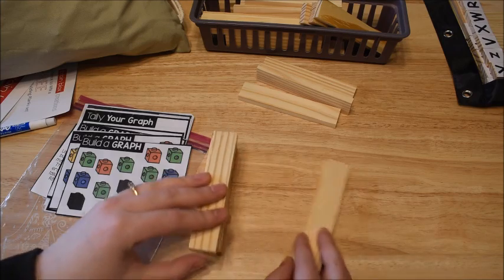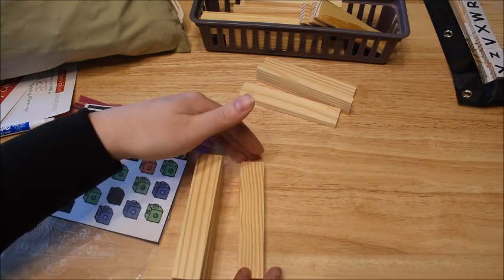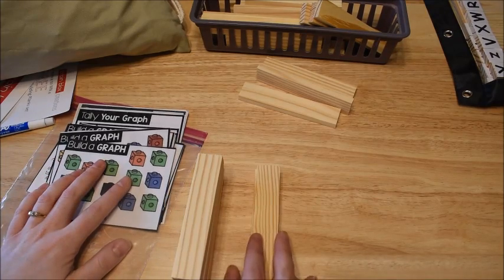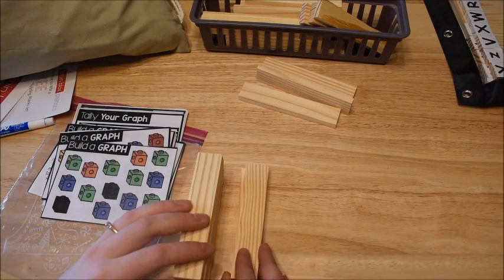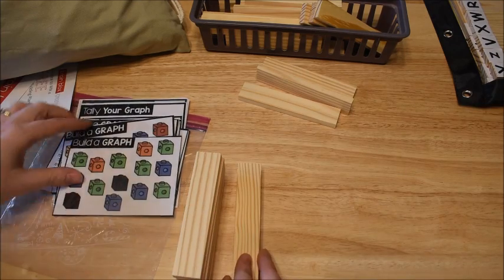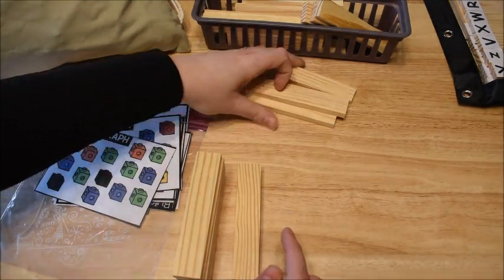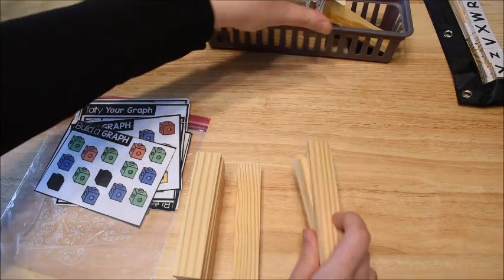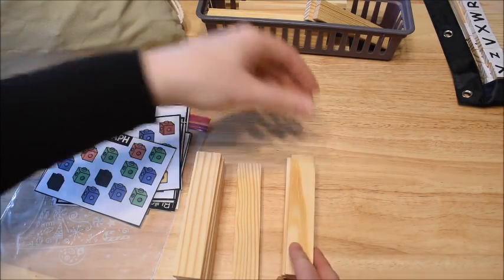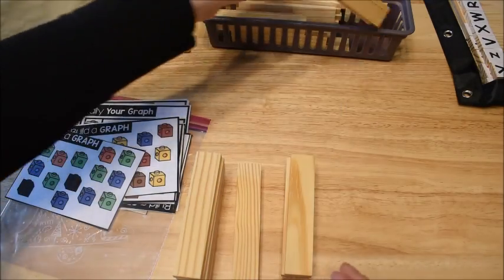It's kind of hard to see them because they blend in with my table. I apologize, guys, but they are made of wood, and my table is made of wood, and they're both a light wood. So I apologize if it's hard to see. But all right, so I have 6 and 2. And then this shows me 4 blue, so I'm going to grab 4 and make a stack of 4 of them. And then my black shows 2 black blocks, so I'm going to make a stack of 2.